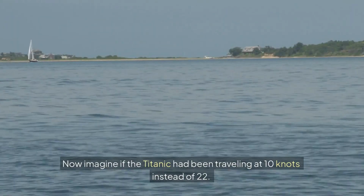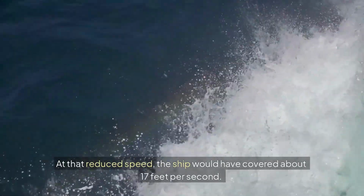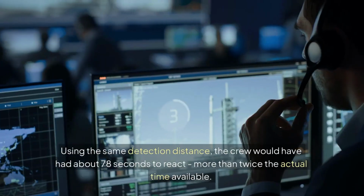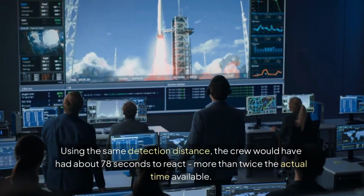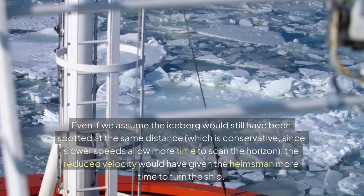Now imagine if the Titanic had been traveling at 10 knots instead of 22. At that reduced speed, the ship would have covered about 17 feet per second. Using the same detection distance, the crew would have had about 78 seconds to react, more than twice the actual time available. Those extra 41 seconds could have made all the difference.